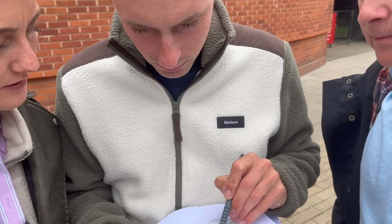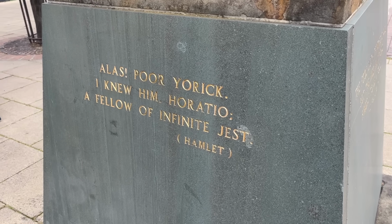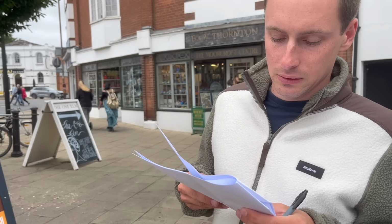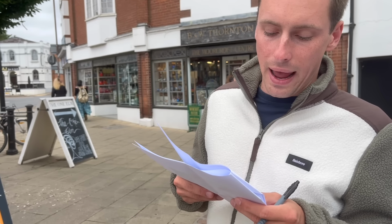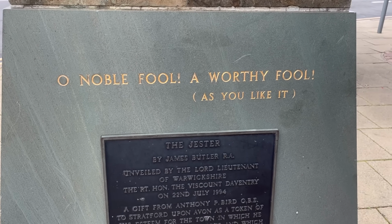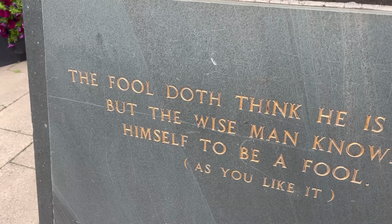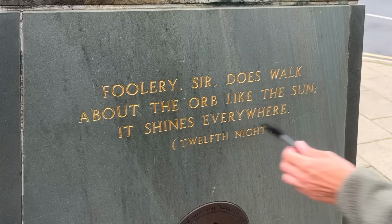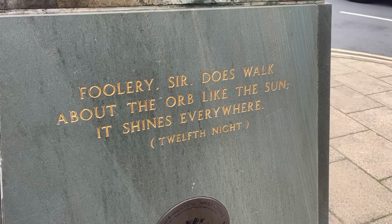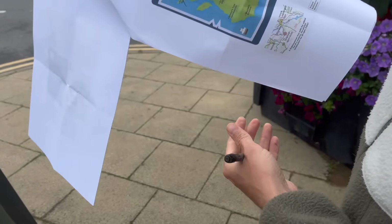There is an eye there. As You Like It. And AIA is Hamlet. Work out what FAI is. Boom. It's Twelfth Night. Twelfth Night's Bridge. Boom.